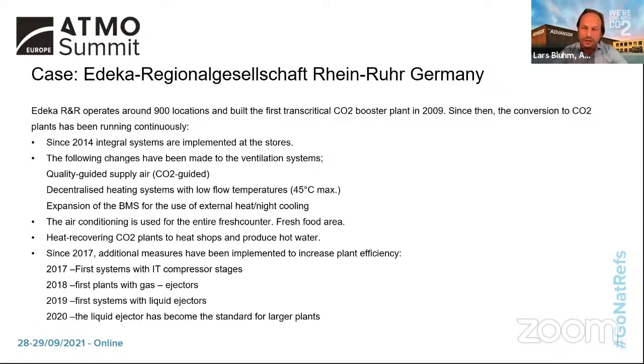After doing this, and after fully renting into the integral solution, the next logical step was thinking about energy efficiency. In the first place, in 2017, they introduced parallel compression, and quite quickly, a year afterwards, the gas ejector was introduced, and in 2019 the liquid ejector. Since then, this has been the standard solution for Edeka within the medium stores.